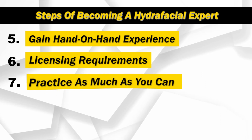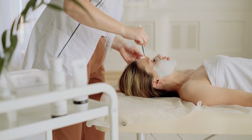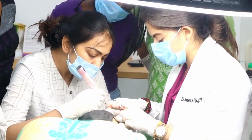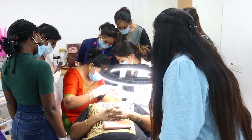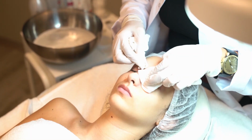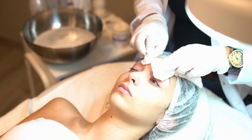Seventh, practice as much as you can. If you want to make a name for yourself in this field, you will have to be clean with your hands. The more perfect you are, the more your demand in the market will increase. You should practice HydraFacial treatment on a live model daily, which will bring cleanliness in your hands, and you won't be nervous about performing a HydraFacial treatment on a client.